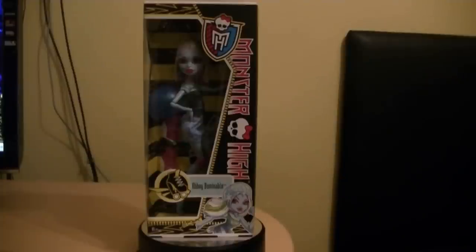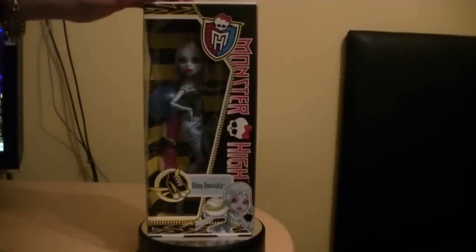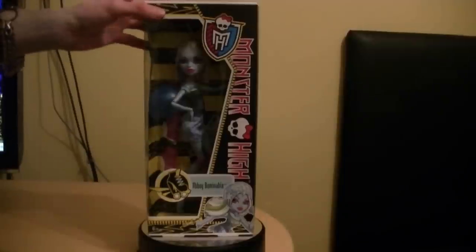Just like all the other ones, they all come with display stands, and these do not come with hair combs. Just wanted to warn you that they don't. Pretty much most of the other ones do, the basic ones and also the 13 wishes ones that come with them. So let's actually open this up.